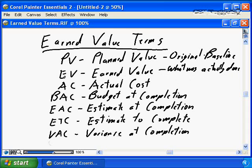This is where the leap of faith applies in earned value, is trusting the EV number is what was actually done. The actual cost is what it really cost. So if we spent more time on the task, 45 hours rather than 40, if we spent $10 more an hour for the resource because we get a different resource, that's what the AC number is, what it actually cost.